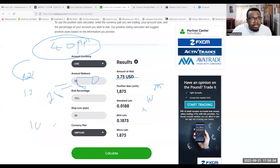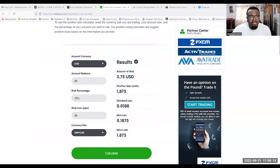Some of you will start with $100, so let's look at that. On $100, you must have a winning strategy. Don't forget, you must have a winning strategy. Now, you are making $15 per trade. If your risk to reward is 1 to 1, you're making $15 per trade. But if you target 1 to 2, that's $30 per trade. You get it? If you target 1 to 2, that's $30 per trade.